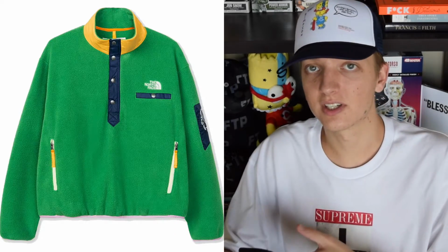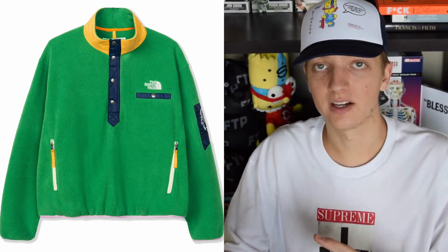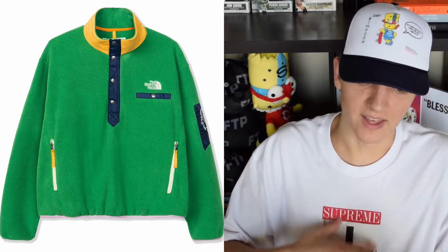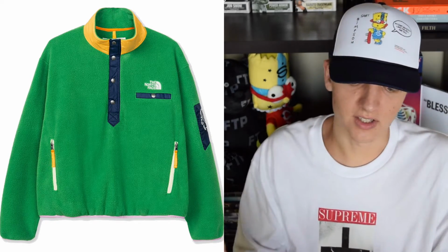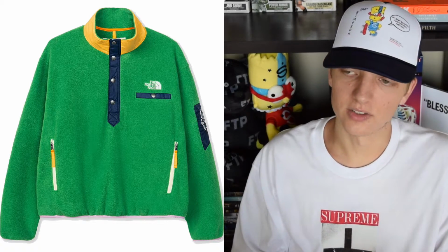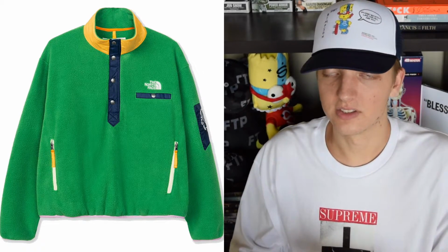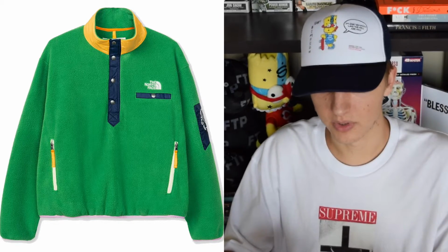Next up, we have our first look at a fleece, and this view doesn't give us too much to go off of. It just looks a lot like one of those Patagonia ones where you have the half button up. Though we do have a Braindead patch on the sleeve, which is the interesting detail that we can see from this view. As far as the colorways go, I'm not crazy about this colorway. It does come in a red one that we will see that I do much prefer.